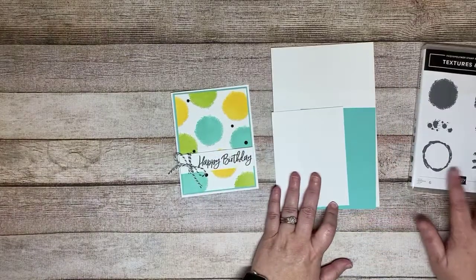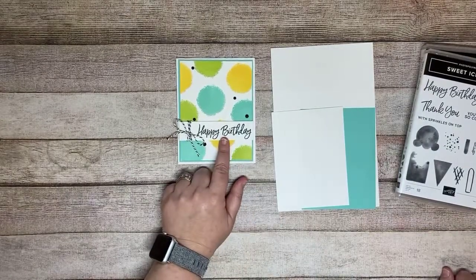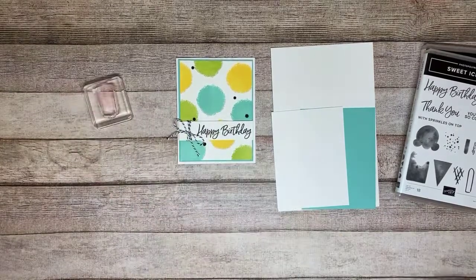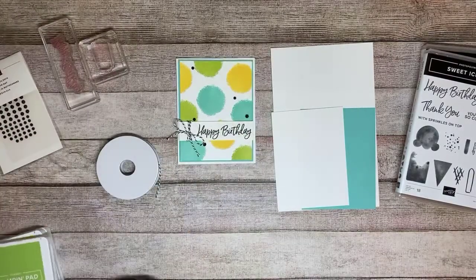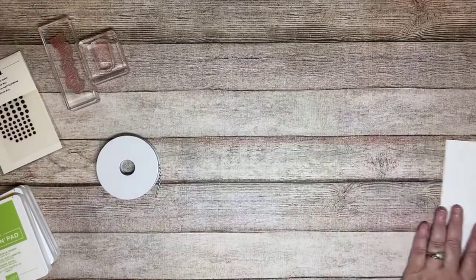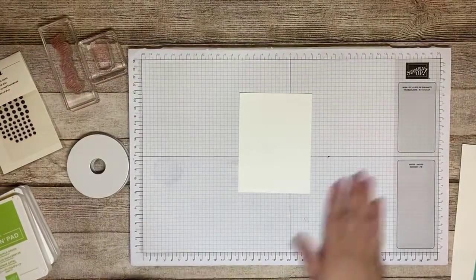And of course there's no sentiments in it, so I pulled in the sweet ice cream sentiment because I love the big happy birthday in that one. So let's pull out all my stuff so it's all right in front of my face. And of course, my favorite embellishments. Always, always. All right, I'm going to put some grid paper down because we're going to stamp off.